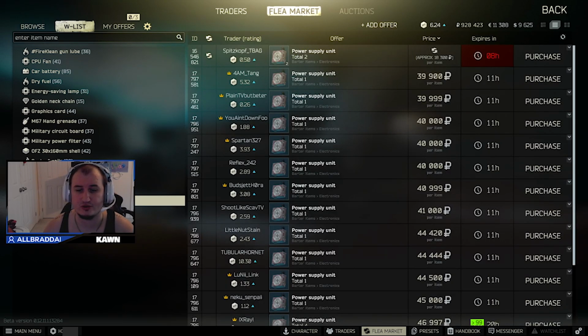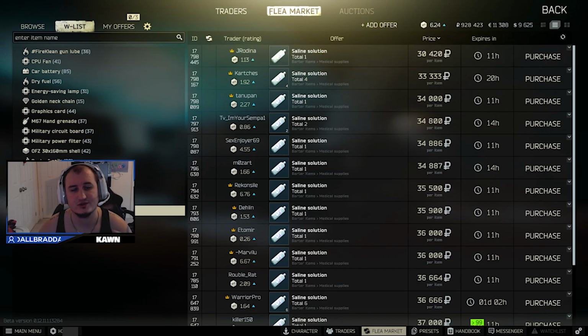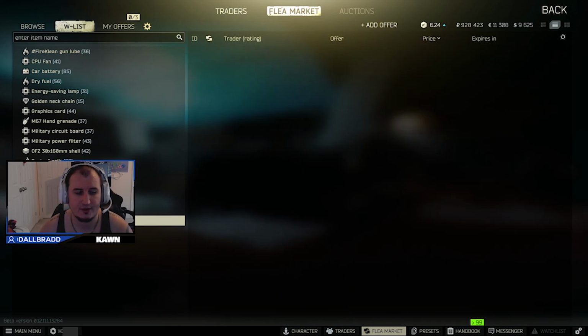Power supply. Now, PSUs are doing good, 40k. They're going to probably go down. They might go a little bit up, but they will eventually drop. But for 40k, 10,000 per slot for a 4-slot item, it's not too bad, in my opinion. Saline Solution. Saline is doing well because you need it for the med station. So Saline is doing pretty good. 34,000. I've seen them jump up to like 40 or 50k, but right now they're at about 35,000 as of today, and they're doing pretty well. So I would sell these if I were you. If you've already leveled up your med station or you have enough for your med station, sell them.